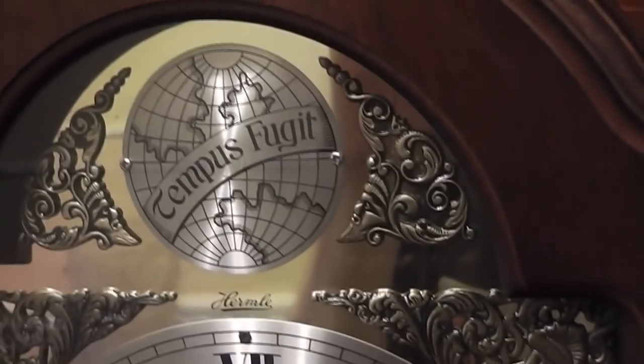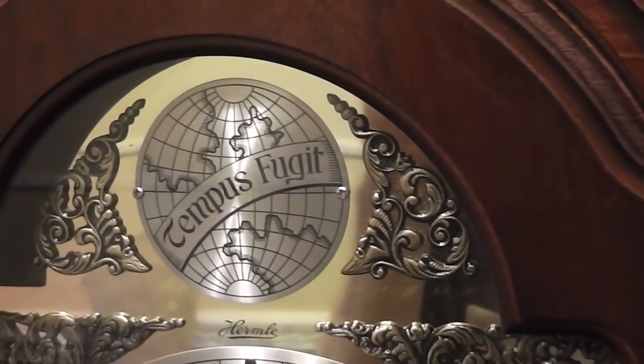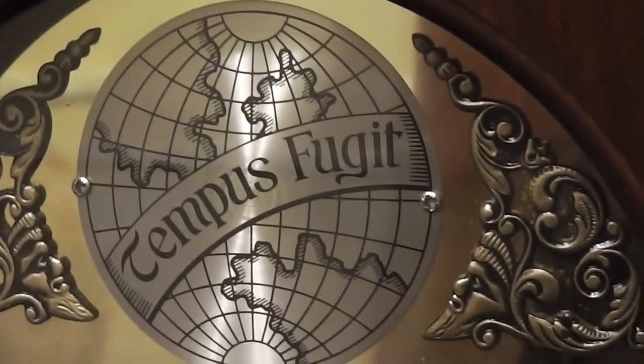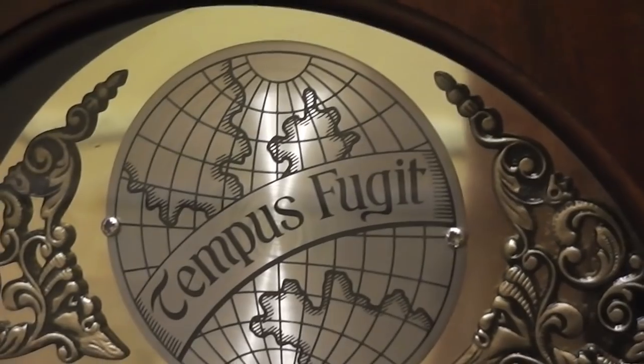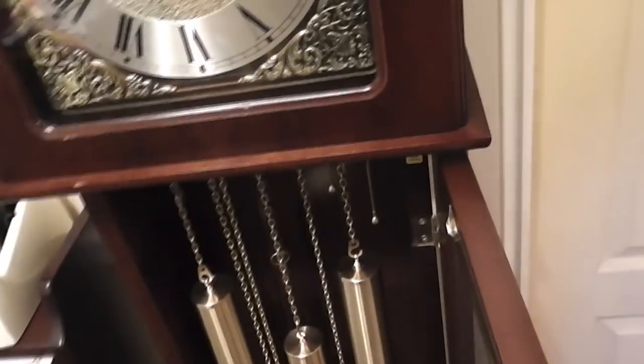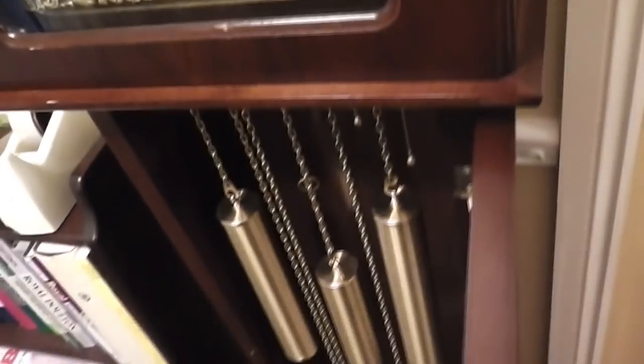It's got this text at the top here. Tempus Fugit. Stands for time flies. I believe it's Latin. But the clock itself is a beaut. It's 2 doors.